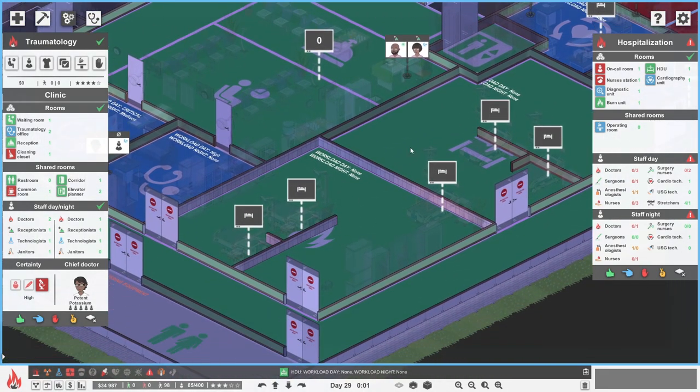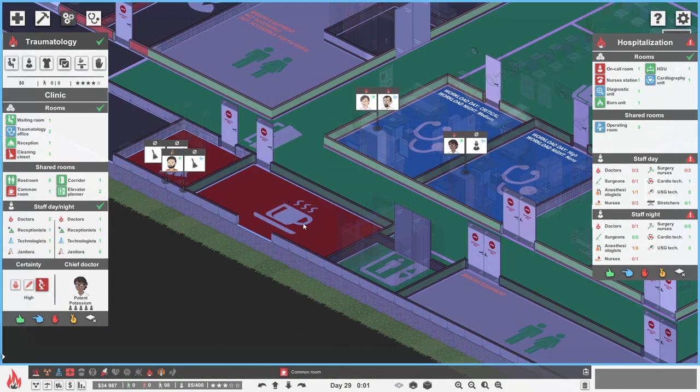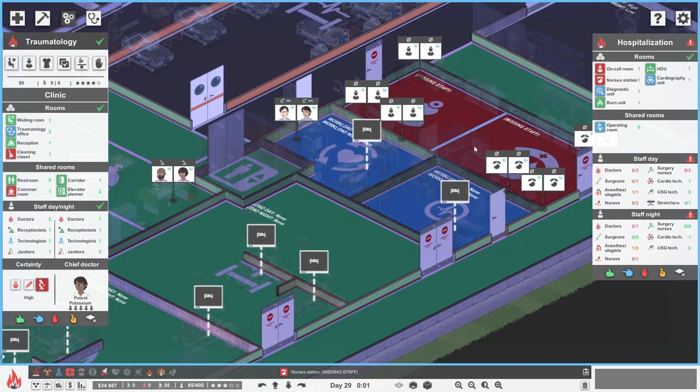I mean, yeah, these rooms are still a little bit all over the place. They're a little bit of a slapdash effort, but we'll get that sorted. And we have got to put in our break room and a bathroom over there. But I think that's it.